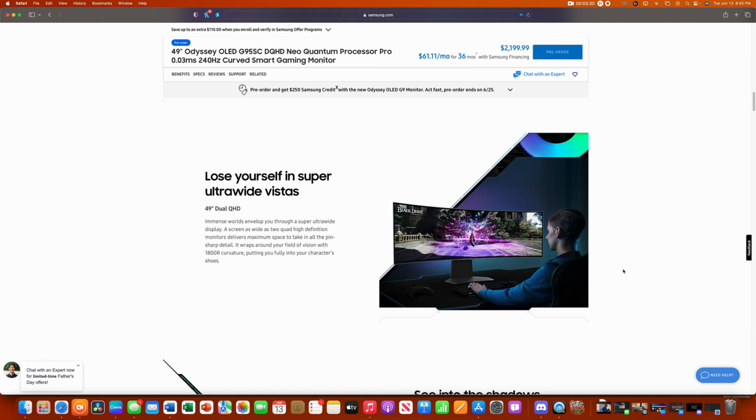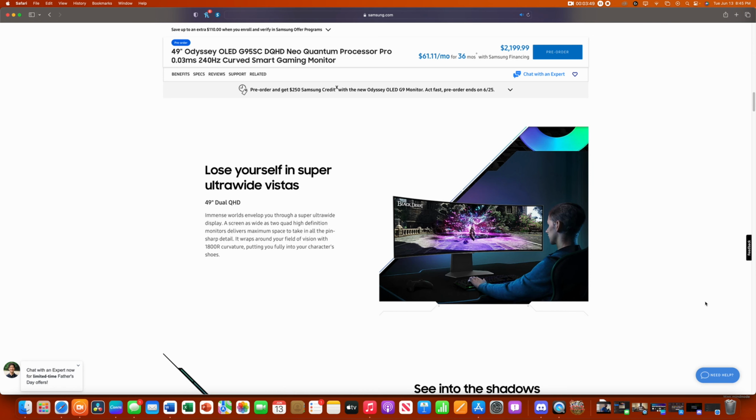Then they did the G7. Now they're doing the Odyssey OLED G9, and then you have the Neo G9 that is going to be coming out later, closer to the end of this year. So if you guys are really interested in Samsung monitors, make sure to go out and check them out. Like I said, they're always on sale, so just make sure you look out for sales on Amazon, Best Buy, and obviously the Samsung website.